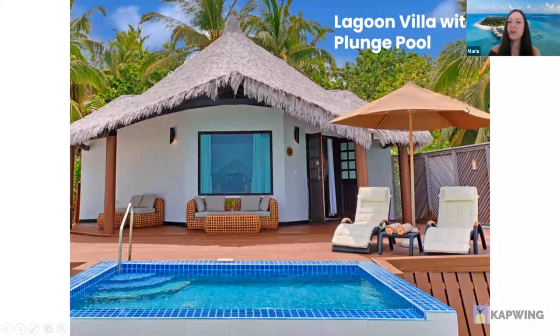And the option is also available with a plunge pool. If you want to have that additional feature, this one here is actually facing the ocean, as opposed to the garden option, which I just showed you and has the pool on the back. So here, this is a completely open area.